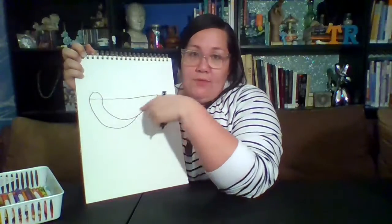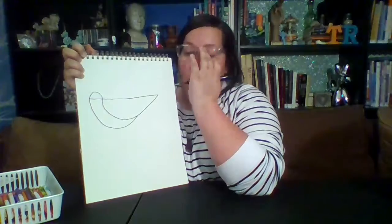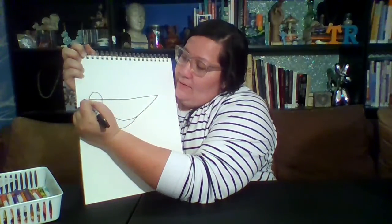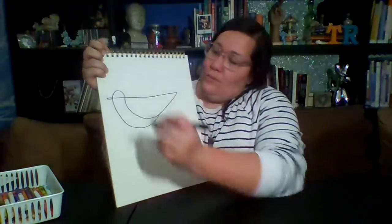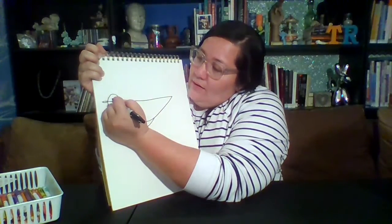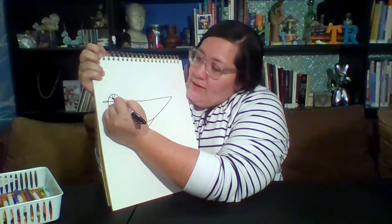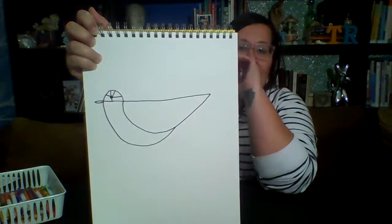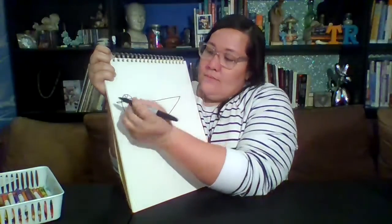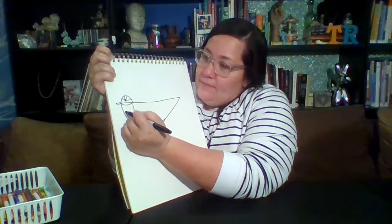So we have a wing of the bird. We have his head. We have his body. So we can make a beak over here. And it's just like a little beak like this, if you could see it. You can make his eyeball right here. Make a couple lines on his head that help us with his markings. Here we go. A couple triangles and a rectangle there around his eye. I'm going to make his necklaces around his neck.